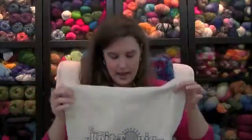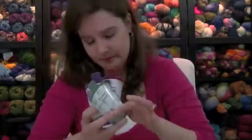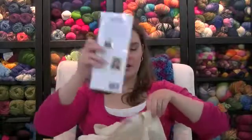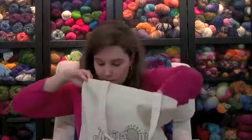And the last item, which is an actual Knittopia bag with some goodies in it. Let me give you a little taste of what goodies are in here. We have some fiber wash and power scrub from Unicorn. And we have a color grid from the Kangaroo Dyer. These things are so cool. And you too will receive a Knittopia button. And there's more fun goodness in this bag that I will leave as a surprise for you.